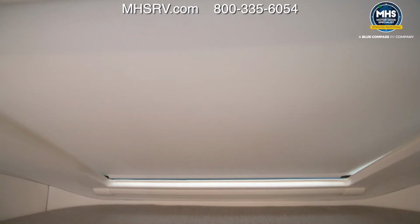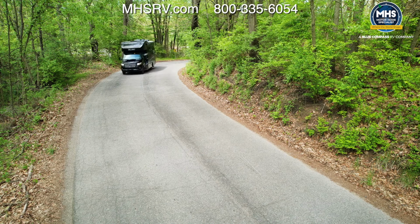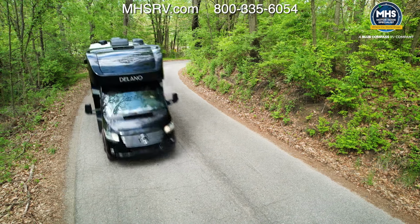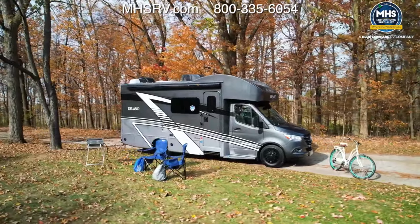The button for your skylight is right here. So what a great drive. And it is super easy to set up as well. So I'll meet you up front and we will walk around and start opening all the bays on this 24 TT.